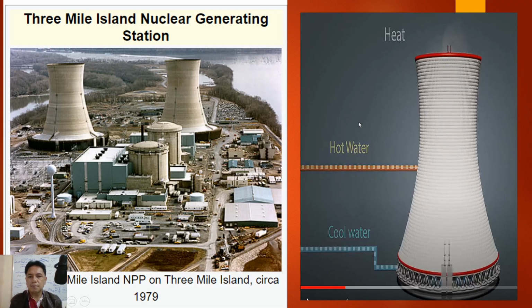So here, let me give you a brief background of Three Mile Island. Three Mile Island is actually an island in Pennsylvania where this nuclear power plant was located.